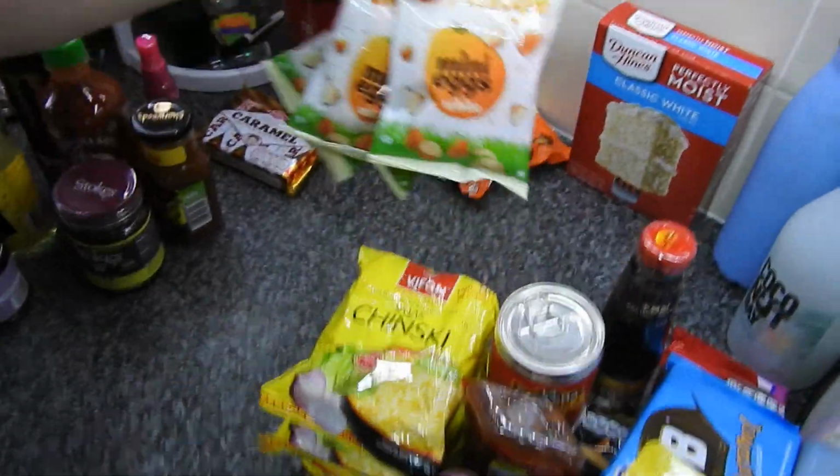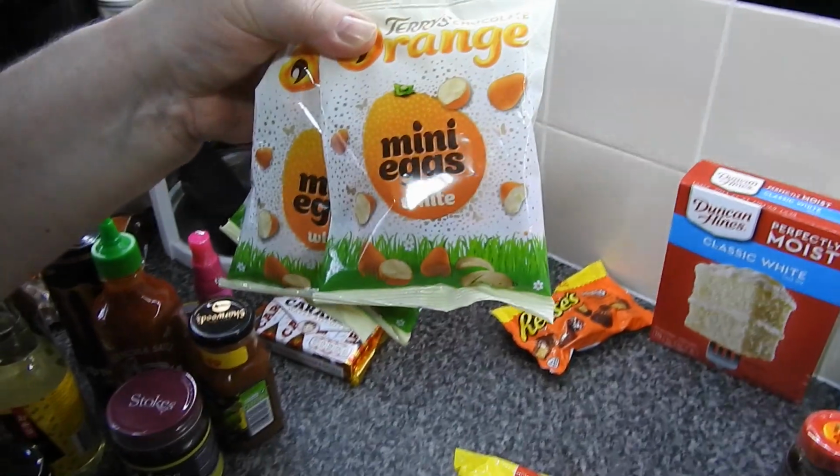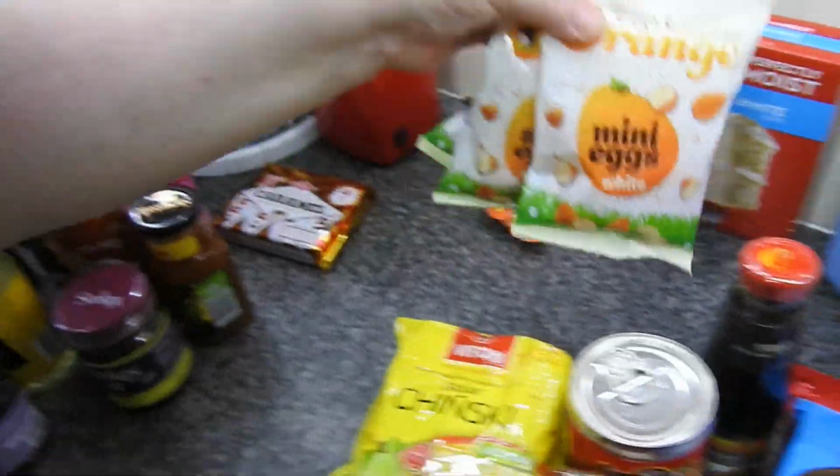These I got for the Easter video I'm doing, so I'm not saying no more, but they're just Terry's chocolate orange mini eggs in white. So yeah, they're for an Easter video.